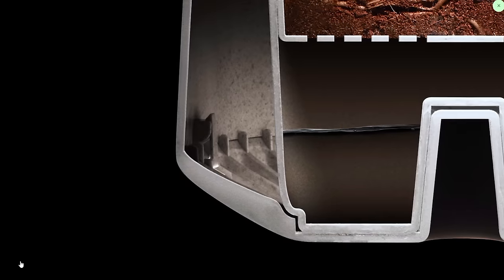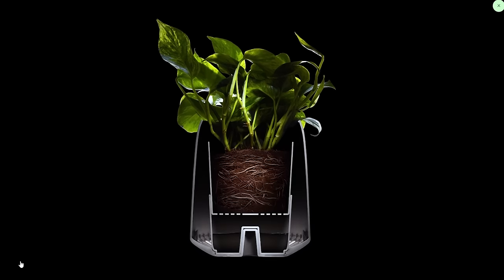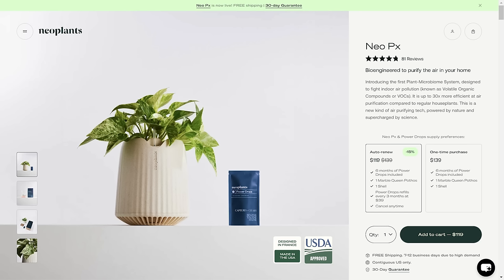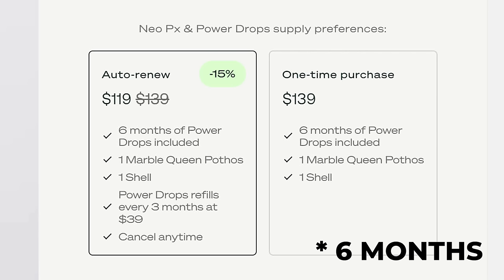The self-watering pot, it's a self-watering pot. I think it's got some air vents in the bottom, which, yeah, okay, great, fine. I guess they have to make it more filtery, I suppose. But that's essentially what it is. So why on earth is it this much money? It's nothing special so far. So with this purchase, we get three months of power drops in there with the plant, right? So let's see how much it's actually going to cost us.